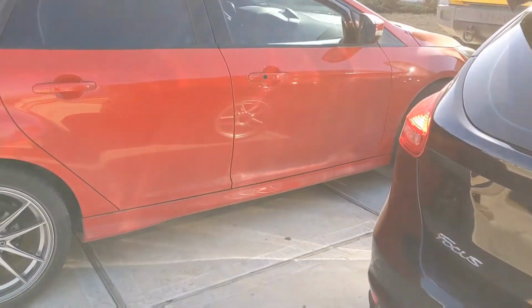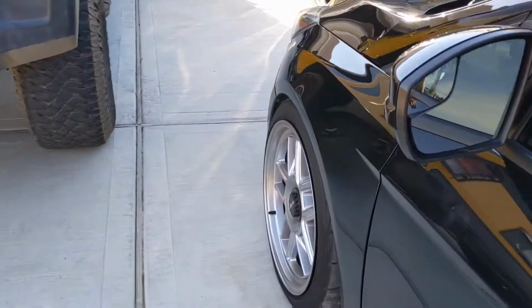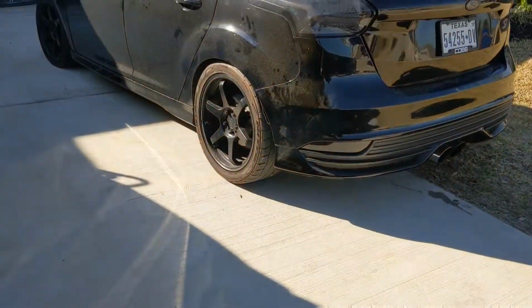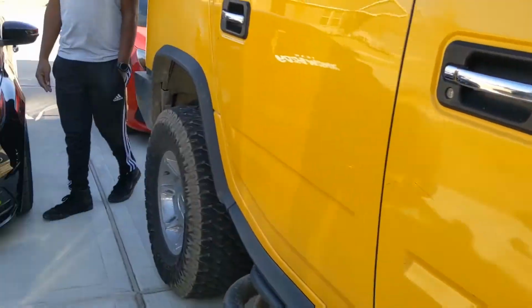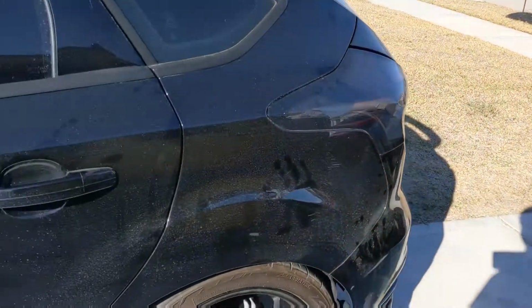And dude, now mine just looks stupid high. My car just looks retardedly high. Y'all need to get on my driveway before I get embarrassed. My neighbor's gonna be like, damn, what a bitch. Damn, you're not low. It looks the same. Looks the same, yeah.